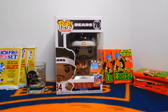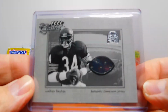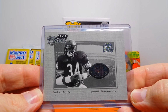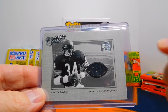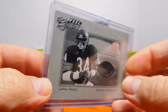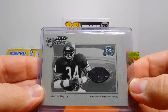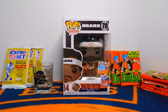Next up, obviously, this one is one that I truly, truly love. My buddy Ed over at Angry Old Man gifted this to me. So the authentic game-worn jersey of my all-time favorite player, Walter Payton. Just love this card. Love that I have a little piece of history right there of my favorite player of all time. So this one means a lot to me for multiple reasons. So that's a good one there from 2000 Fleer. And back in 2000, we were much more likely to be getting the game-worn material.